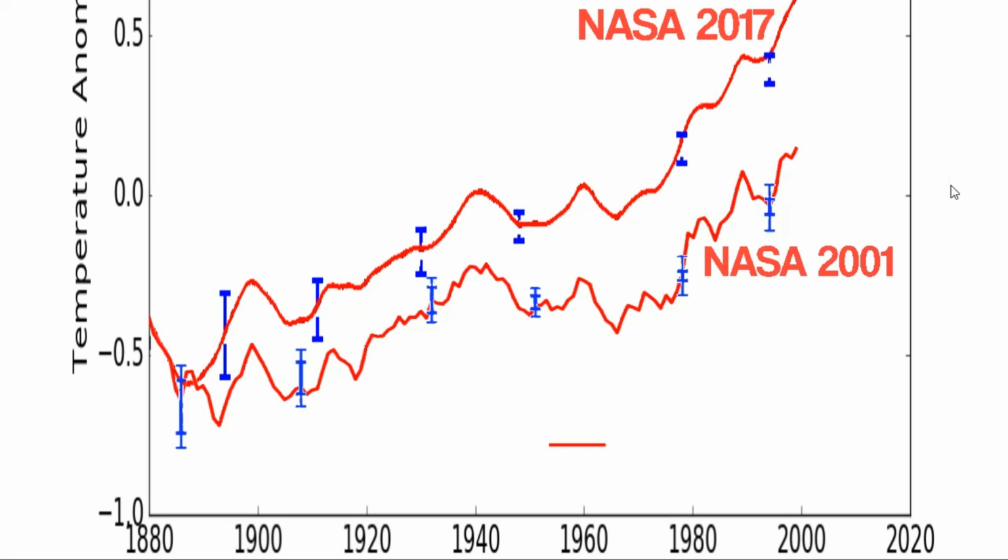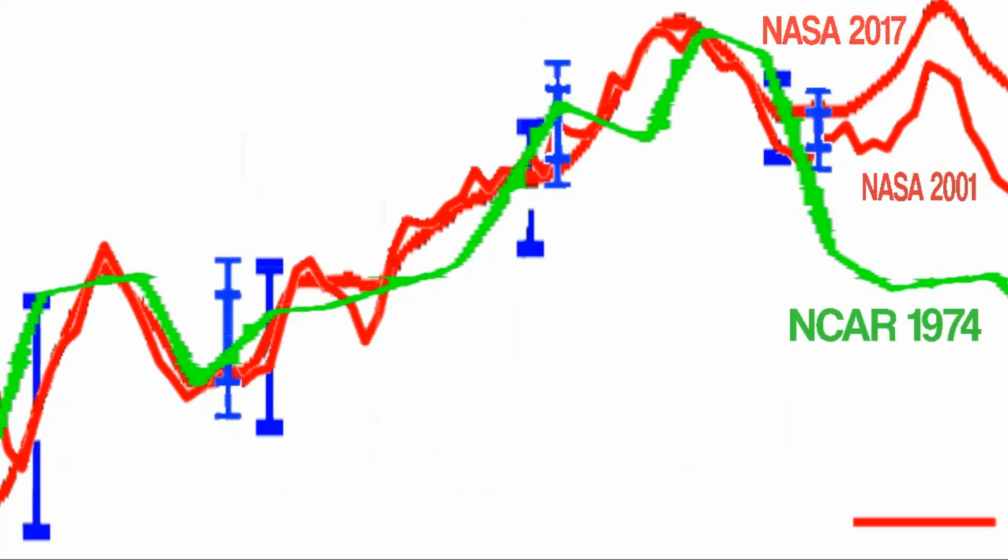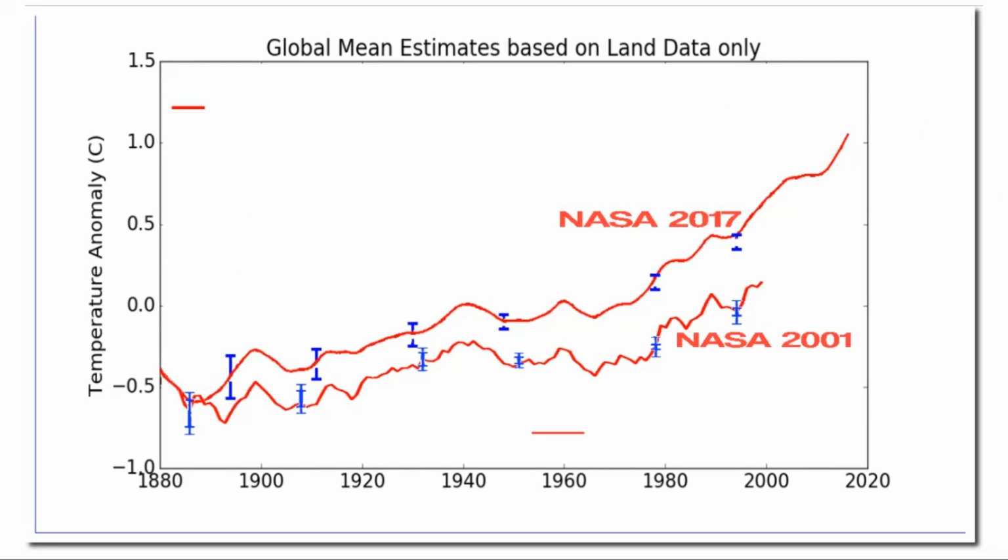are meaningless. Now let's compare all three graphs, the NASA 2017 graph, the NASA 2001 graph, and the NCAR 1974 graph, and see how they compare. This view makes it clear how NASA has steadily removed the 1940 to 1970 cooling. The NCAR 1974 graph showed a lot of cooling during that period. The NASA 2001 version showed less cooling during that period, and the current version shows no cooling during the period 1940 to 1970. NASA now shows 3 times as much warming as they did in the year 2001.